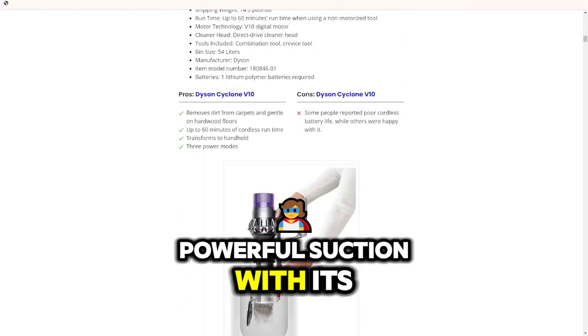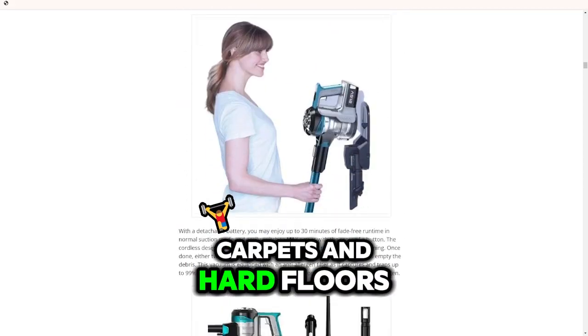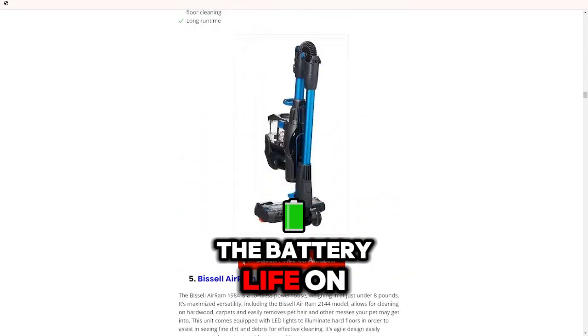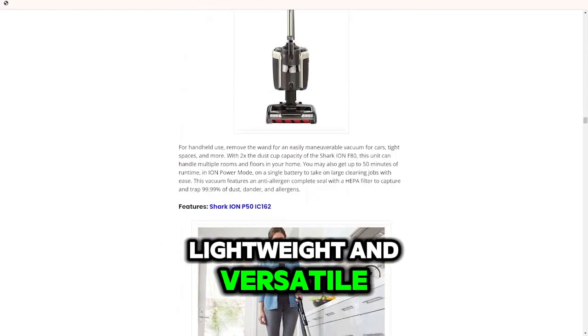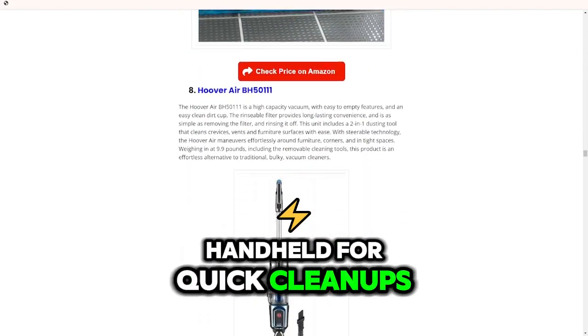Powerful suction. With its digital motor, the Dyson V10 delivers incredible suction power, perfect for deep cleaning carpets and hard floors. Up to 60 minutes of runtime. Clean your entire home without stopping to recharge. The battery life on this vacuum is unbeatable. Lightweight and versatile. Whether it's floors, ceilings, or tight corners, the Dyson V10 is super easy to handle and converts into a handheld for quick cleanups.